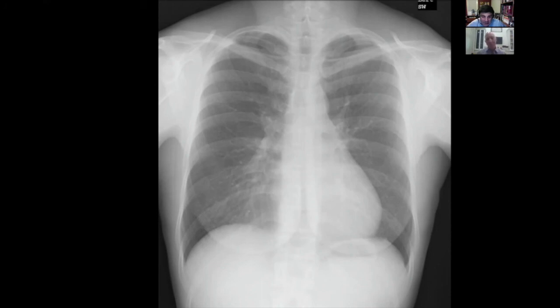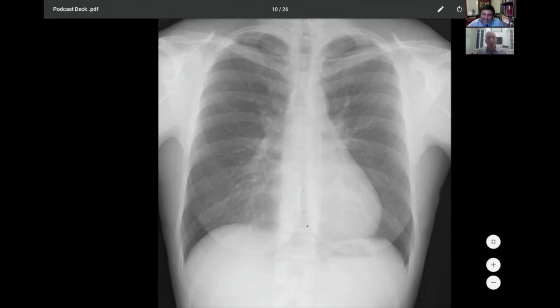That's the point. There actually is no pathology here. But this is the type of case where often people will get tripped up by this right middle lobe area because it is a little hazy. There's no right heart border here. The right heart border should be right here. That's where it's sitting, but you don't see it. You might even say that this medial portion of the right hemidiaphragm is not sharp and just looks hazy. Oftentimes this gets questioned as an infiltrate, and it's not. It's a normal variant, a typical finding.